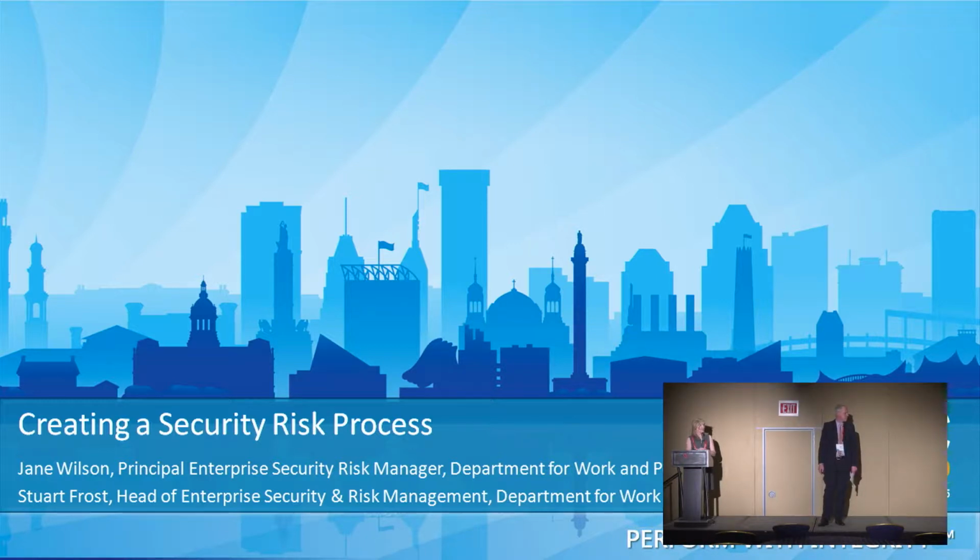So the reason we're here today is that our objective is to provide you with a case study of the security risk process and how Department for Work and Pensions manages that currently.